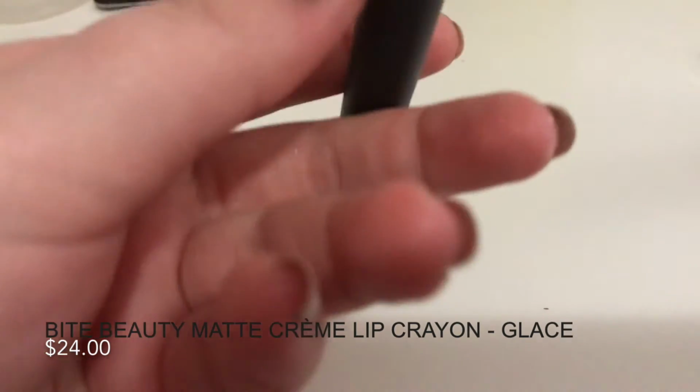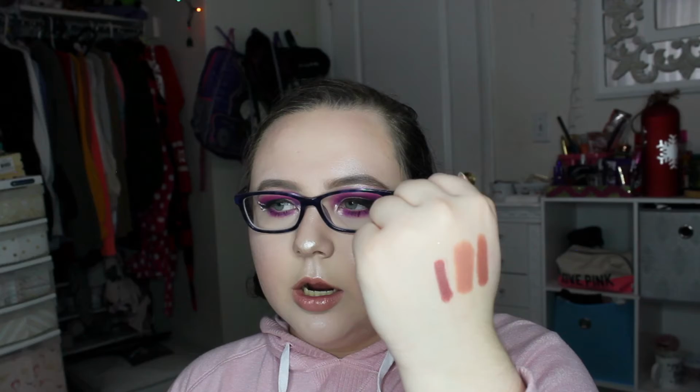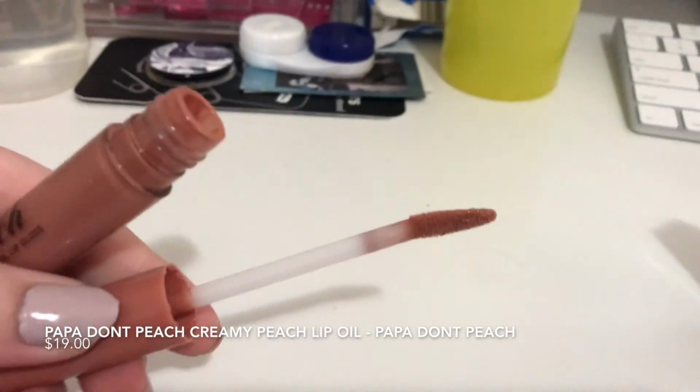And then if I'm using a lip pencil, a lip crayon, I'm usually using the Bite Beauty lip crayon in the shade Glace, which is this dark purple cranberry shade. And then for lip gloss, I've been taking this everywhere with me. This is the Too Faced Sweet Peach Creamy Peach Oil Lip Gloss in the shade Pop It On Peach. It's the very end one.